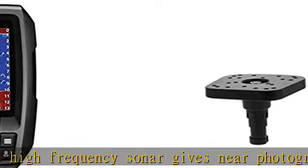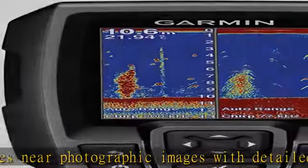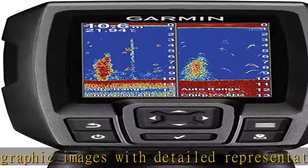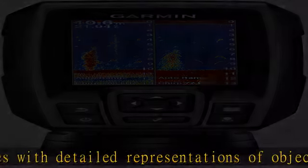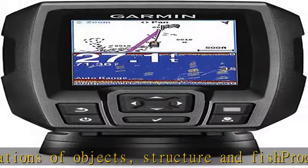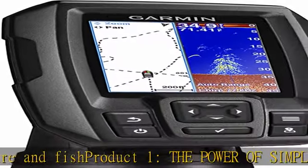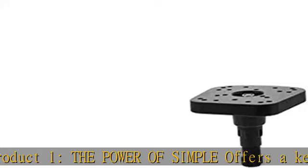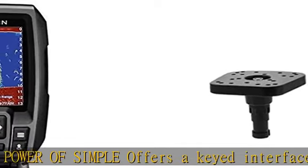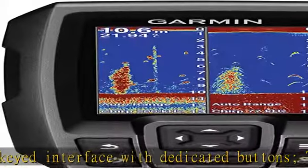Available in 3.5, 5, and 7-inch display sizes. Water rating IPX7. Product 1. Waypoint map. Use the waypoint map to easily view, mark, and navigate to locations such as brush piles, stumps and docks. Maximum depth 1,600 feet freshwater, 750 feet saltwater. Current draw at 12 volt, 0.23 ampere.